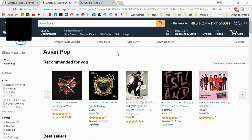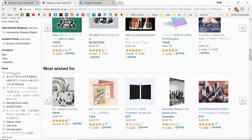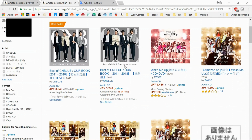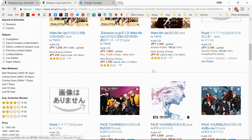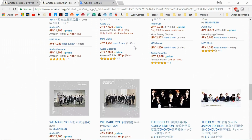Though a word of caution is you can only buy things from Amazon.co.jp to do the Amazon Global Shipping Program. There are a few other places, like this store, that will ship internationally, but it's going to be more expensive. So I suggest searching for just Amazon Japan. Because there are so many different pages, over 9,000 CDs you can be looking at, the new ones are usually recommended first. So you see TVXQ's new album that's up for pre-order, BTS, and all these other groups.